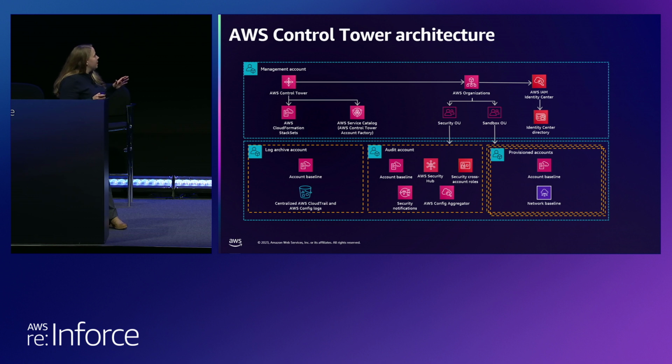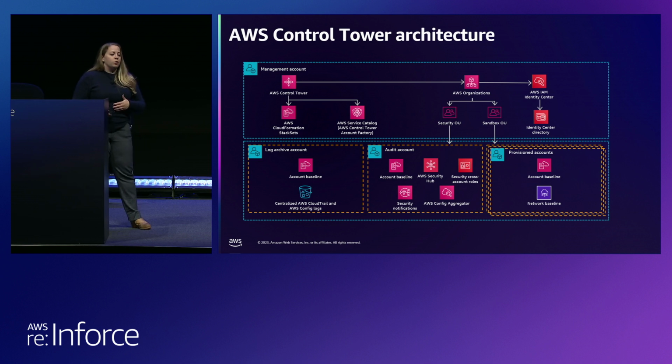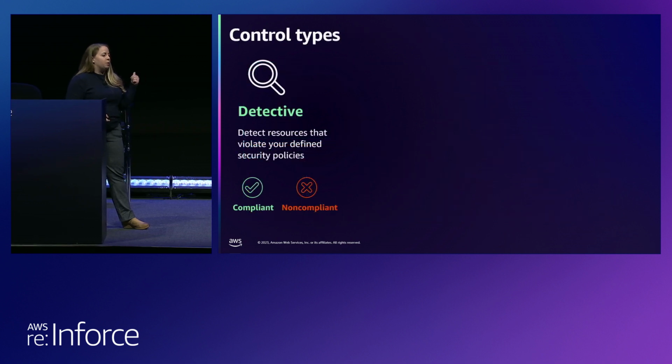So this means why it's so important to have this foundational best practice architecture is because you can scale from this, right? We've set up all of the best practice configurations so that from day one, when you create accounts or when you're trying to extend governance, you have this ready to go.